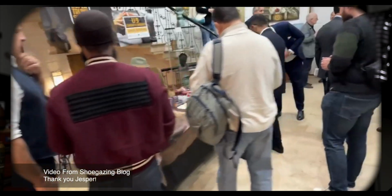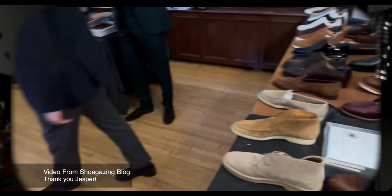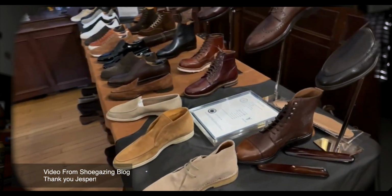And then on the first floor showroom was Carmina Shoemaker. They were doing their bespoke measurements with this new foot scanning tool that they have. Also, there was Skolyx, a shoe store from Sweden, and a few of the menswear brands were also featured in the room on the first floor.